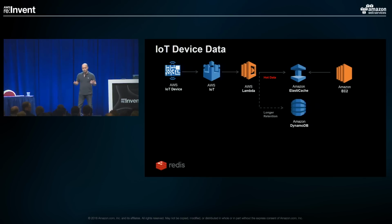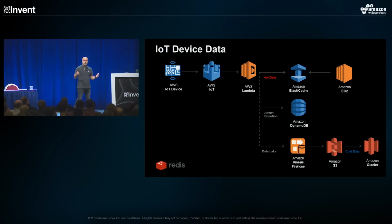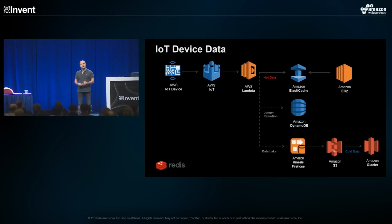Now, say, for example, you want to capture that data in another repository. Maybe you want to have longer retention. You can always augment your solution and dump that data in DynamoDB. You can also create a data lake, put that data in S3, and then you can do EMR jobs on top of that data, or you can archive that data into Amazon Glacier.